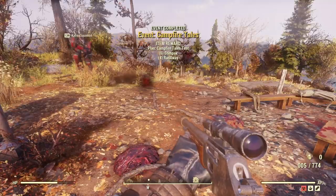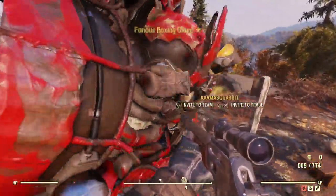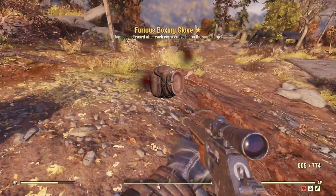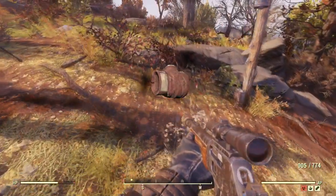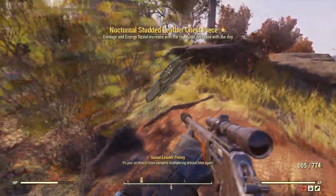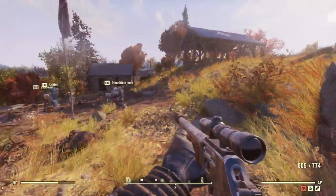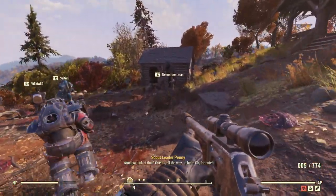Okay, we did it. So, I got legendary, which was kind of cool, but it's just a dumb old boxing glove. I think I took a picture of it. Oh, I also got a nocturnal studded leather chest piece. Damage it and it resists something something. Okay, that's kind of cool, I guess. Got some stuff.